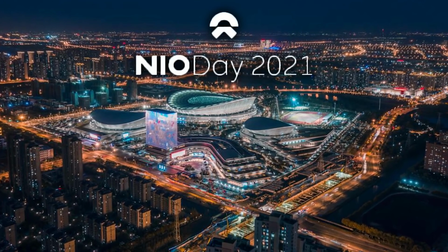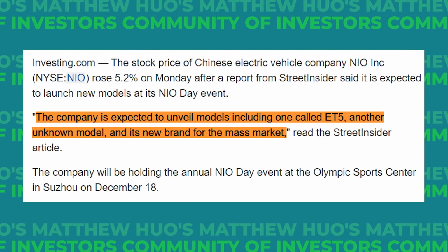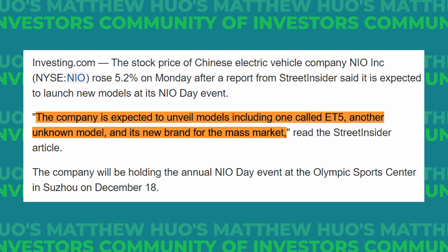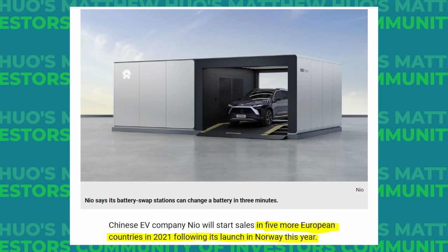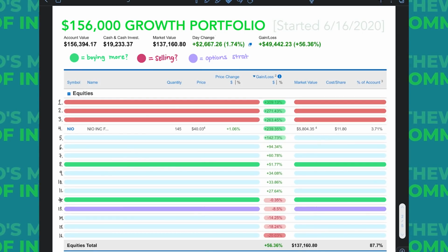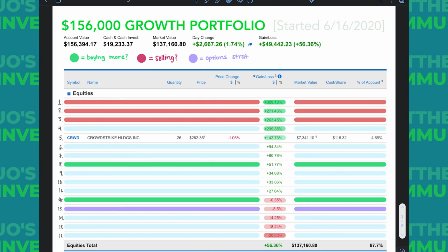In their upcoming NIO Day, they're expected to unveil some new models, including one called ET5 and another unknown model, as well as its new brand for the mass market. In terms of expansion, they're expected to start sales in 5 more European countries following their launch in Norway this year. A lot of exciting things going on for NIO, and that brings us to the next stock in the portfolio, up 142% overall. That would be CrowdStrike, ticker CRWD.